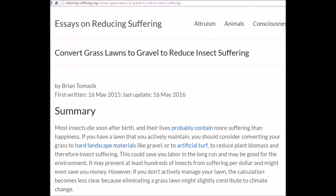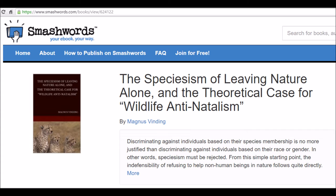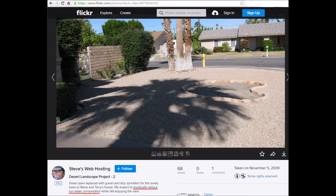I support converting a grass lawn to a gravel lawn in order to prevent lots of bugs from being born involuntarily into nasty, brutish, and short lives. If you actively manage a grass lawn, then converting to gravel also saves water, time, lawnmower noise, and in some cases even greenhouse gas emissions on balance.